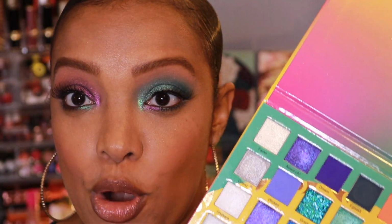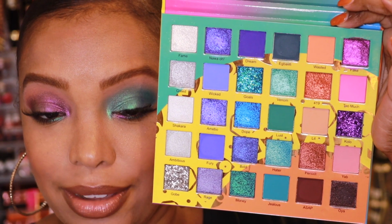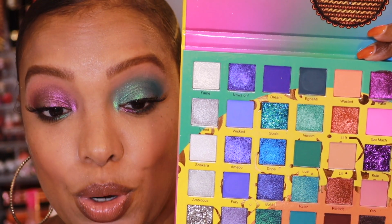Then also high performing is the shade Period. Very high performing as well. Also this particular shade at the top is a light orangey duochrome, very high performing. That is the shade Fame.